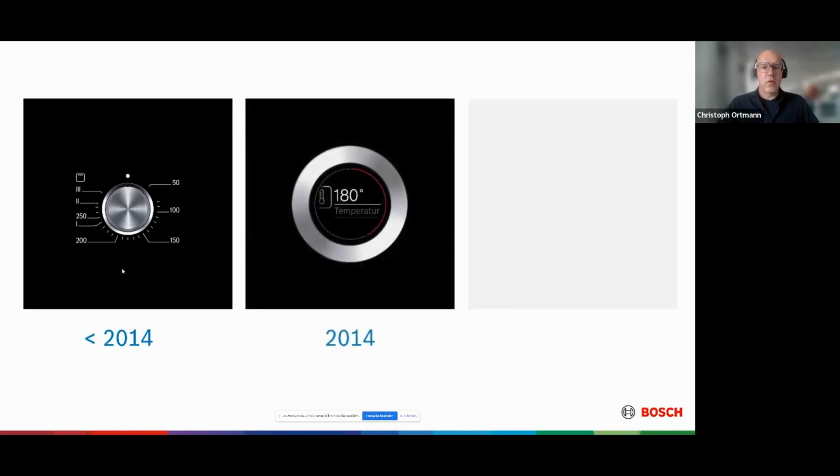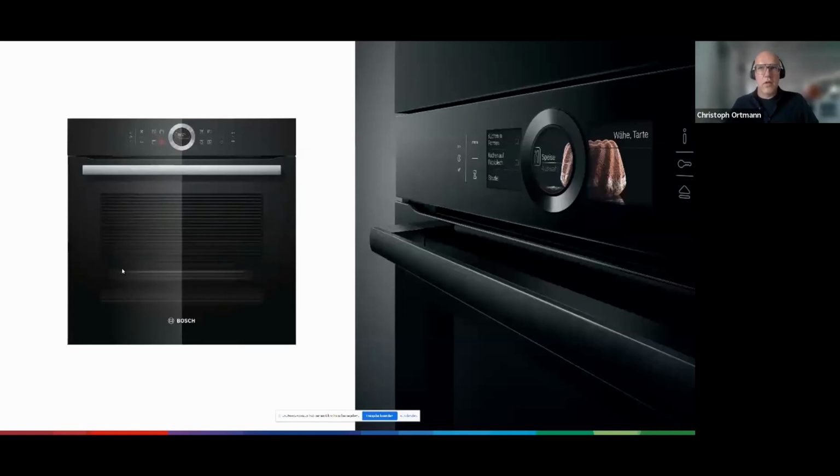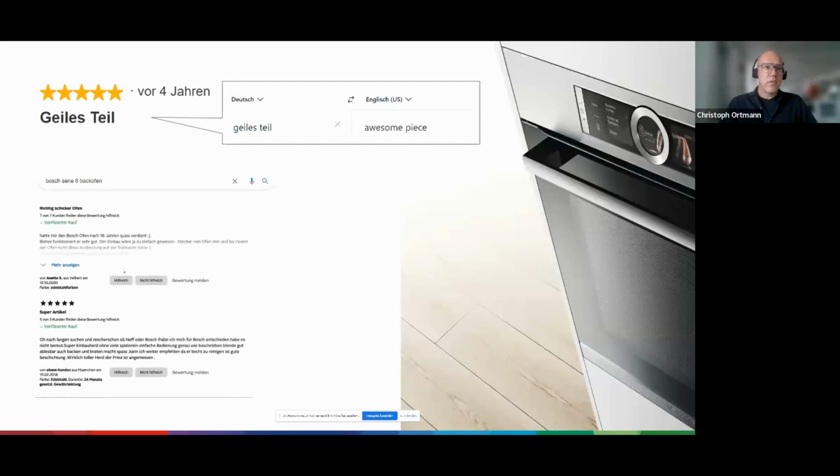And in 2014, we launched the first digital interface, and it's an interpretation of the good old knob. So it's still round, and we still have a piece of metal, but this is an interface. There's a TFT integrated, so we have a mix of a mechanical element and a digital element. Here you see it in the oven. This is a ring, flush mounted in a panel, and around and inside the ring there are displays, and you have a mix of mechanical interaction element and some touch area around the ring. This was launched in 2014 and we called it the mechanical ring. Actually, a very successful product generation.